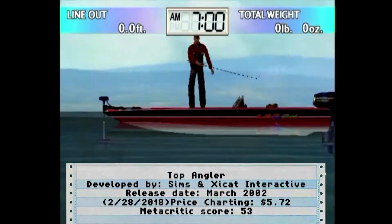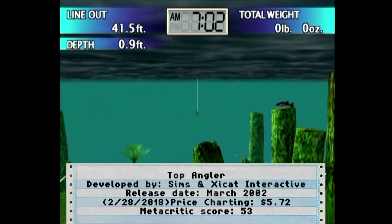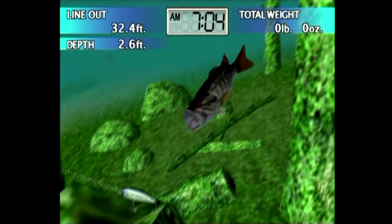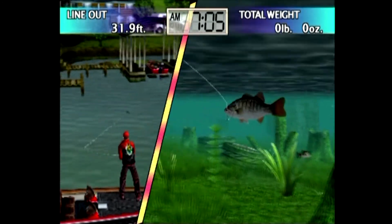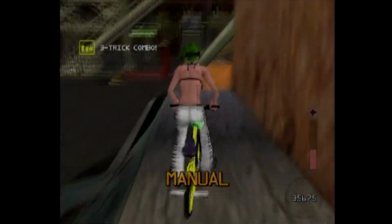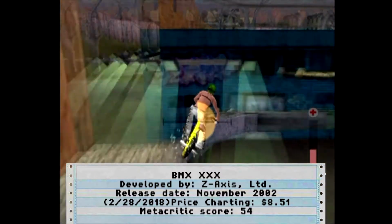Top Angler. Before playing this game, I glared at the case for a few minutes, weighing how much I thought I'd be able to get out of this game. I finally said, screw it, I'm playing this, I'm beating it, and doing a full review on a stupid fishing game that I'm probably gonna hate. After 10 minutes, I turned this dumb game off. It's a bad game.